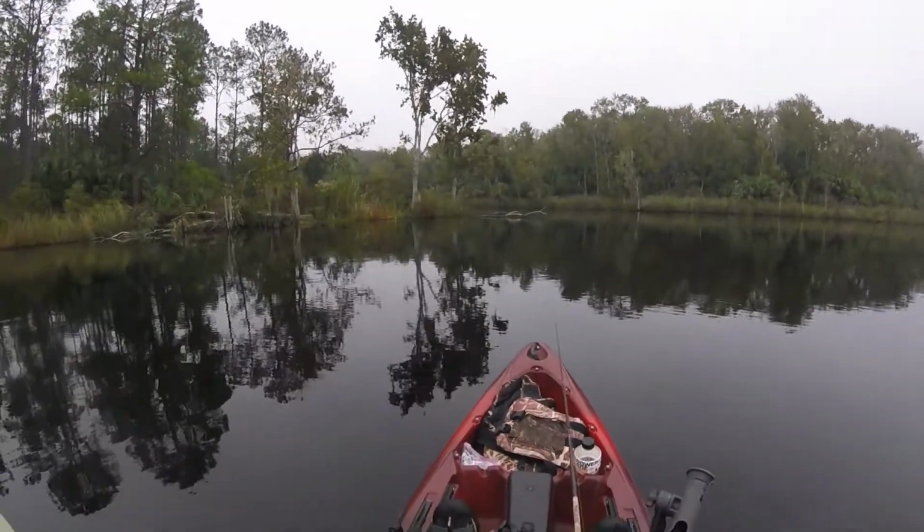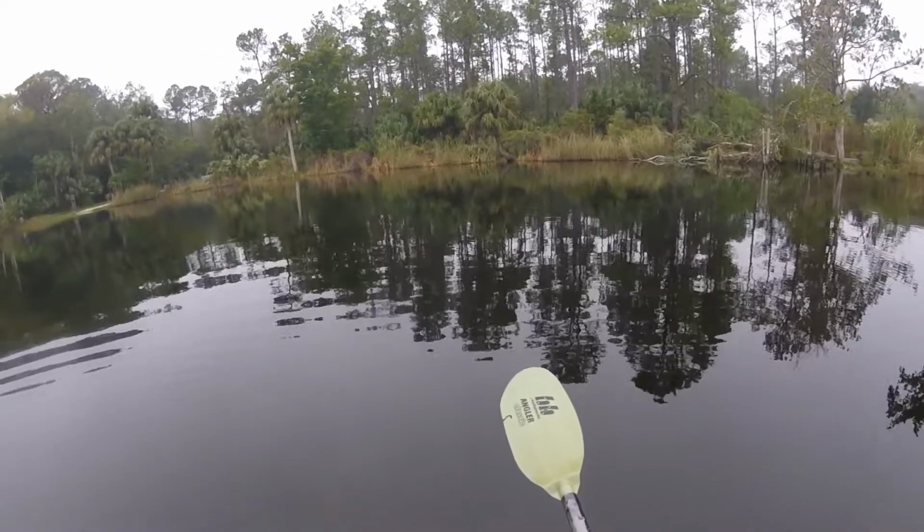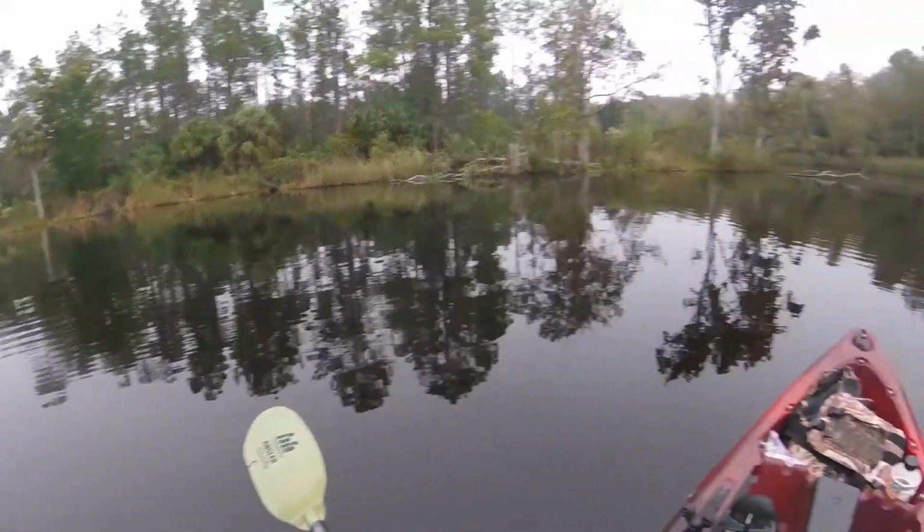Could have sworn right when I got in the water, before I was launching, I heard a gator right beside the launch. Not real cool, but yeah, he's probably in that jungle somewhere right there.